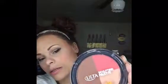And the next thing I got from Ulta was this Ulta Sculpting Palette, and this is in the shade Muse, and it has a bronzer, a highlight, and a cheek color. I really was interested in the cheek color the most. I haven't used too much from Ulta, except I use this under eye color correcting concealer. I love it. Now I have gotten some eyeshadow stuff from Ulta and hated it, but this here, holy grail.